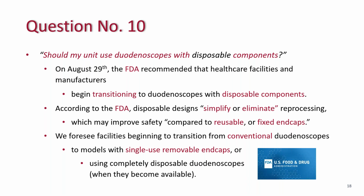There are a number of issues that come up on this, which I will discuss very briefly. Will these disposable or quasi-disposable duodenoscopes perform as well as the conventional ones from a performance standpoint? Are hospitals going to be comfortable getting rid of their current conventional endoscopes, which they may have spent a lot of money on, to simply replace them with disposable duodenoscopes, or at least duodenoscopes with the disposable end? These are a number of issues we need to think about, and we encourage more research to identify which specific disposable endoscopes, or those with disposable end caps, are more effective. And we want to make sure those end caps are not falling off in the patient.